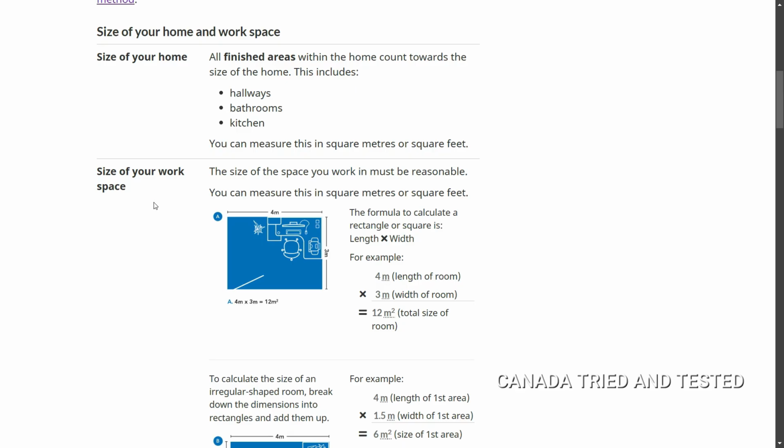So if you have a workspace which is either a square or a rectangle, you can see here as an example. This is a rectangle where this is the table and this is the workspace which has been estimated. Here this is 4 meters and this is 3 meters. So 4 by 3 is 12 meter square. This is how you can calculate if your workspace is like this.